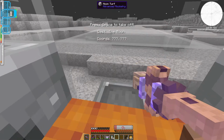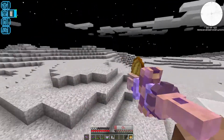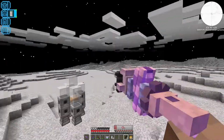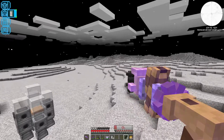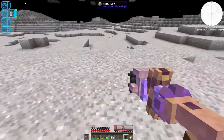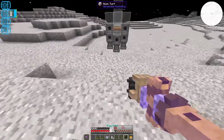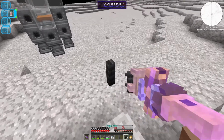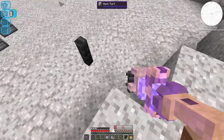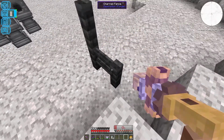Uh-oh. Oh, I have to have it on my bar there. Okay, that's good. Sweet. Oh, there's just anti-gravity. Woohoo! We're definitely not going to be able to get back to Earth. And why is this not placing? Or where did it place? What? It placed there? Moon turf. Oh, I got it back.